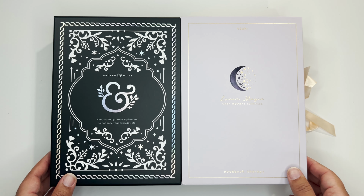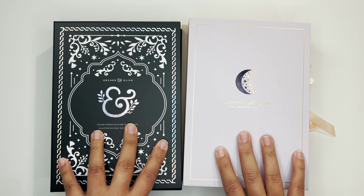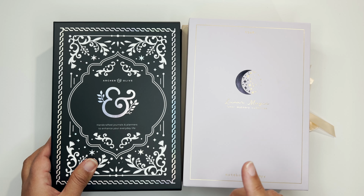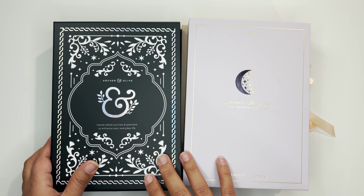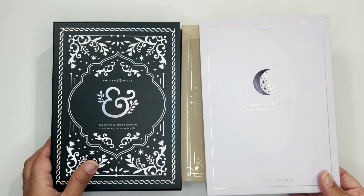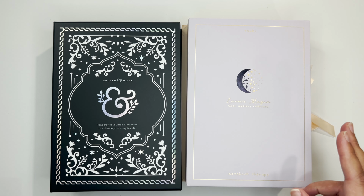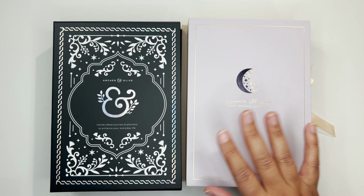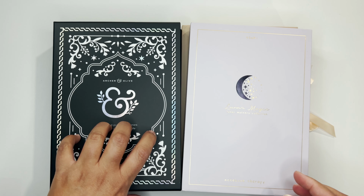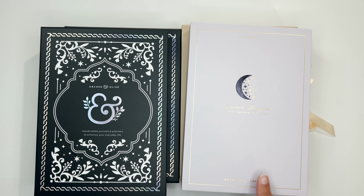These are the Halloween releases from both brands. I have four total. Both companies do limited edition releases, so when they are sold out, they are gone forever. Some of these that I'm going to show you from Archer and Olive in particular are no longer available. Both of the Notebook Therapy choices that I purchased are still available. This is being shot on November 21st, so by the time you watch this, they may not be, but as of the recording, you can still get both of these journals and this one in a different colorway. I'll talk more about that. So let's get into how Archer and Olive and Notebook Therapy compare.